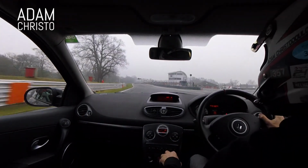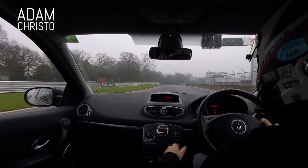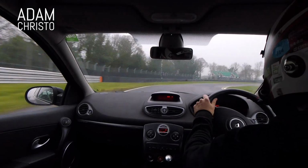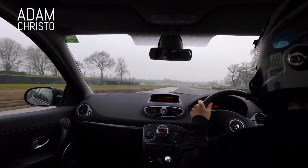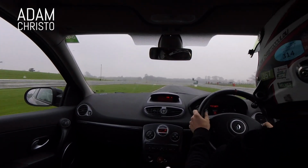So today we are back on board my little Renault Clio. This one is the 200, so it's the 197, but with the facelift. We're going to head into turn 1. What I'm going to do, I'll do a few commentary laps because I'm pretty certain I'm not going to be able to do a complete lap without tripping over some traffic.